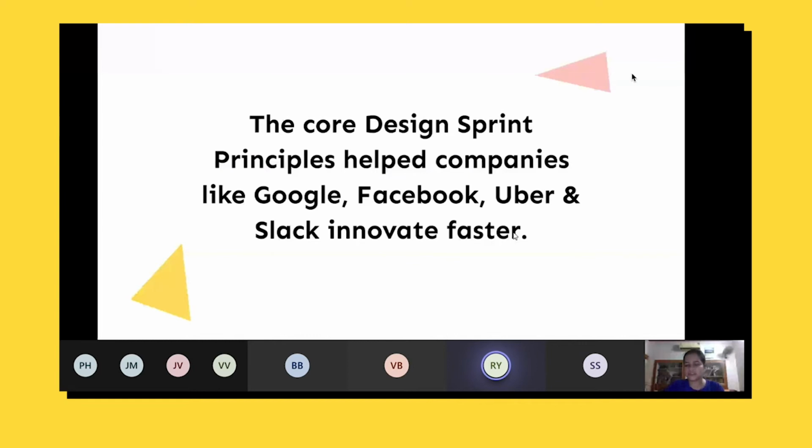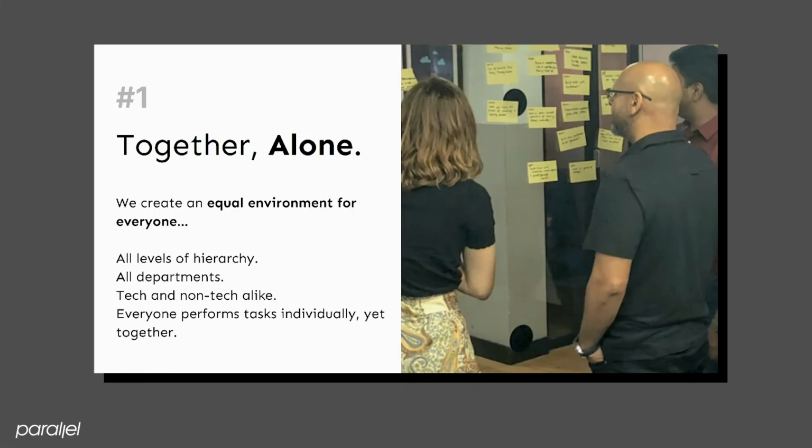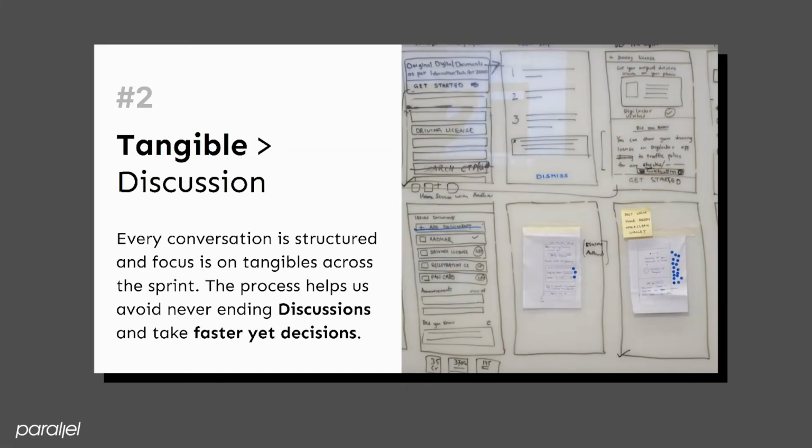And the reason why design sprints actually work is because they use these 5 core principles that I'm going to run through very quickly. One is together alone. So you create together, but you're all thinking alone. Second is outcomes more important than discussion. So everybody has to vote, everybody has to take notes, everybody has to come up with sketches and prototypes. So you are more outcome driven.